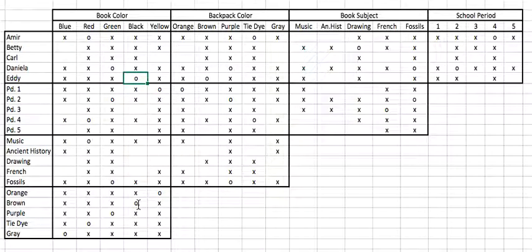And we know that Eddie won't have music or drawing or fossils. So we're going to add that here. No music, no drawing, no fossils. And we know that Eddie, let's see, the black book here. And what do we know? We know that's a brown. And we know that the black book can't be music, drawing, or fossils. And brown then can't be music, drawing, or fossils.